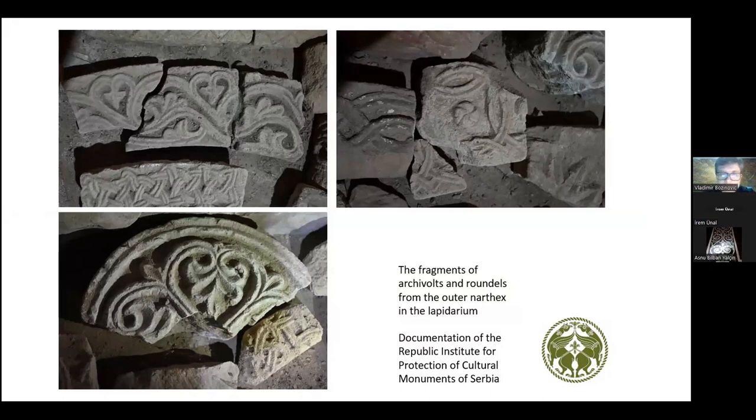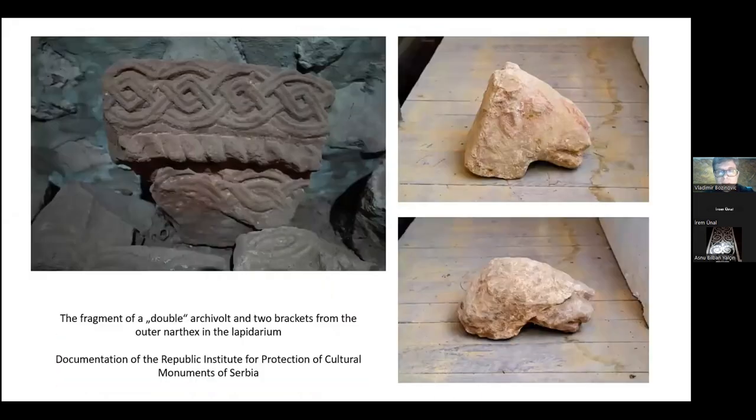On the other hand, there are some elements for which it is very difficult to establish the exact position on the exterior of the outer narthex. So for example, here you can see a fragment of a double archivolt, and only one fragment of this archivolt is preserved in the lapidarium. But it's a very unusual element, and it doesn't appear anywhere on Ravanica Church. So practically, this element had to be part of the decoration of the outer narthex.